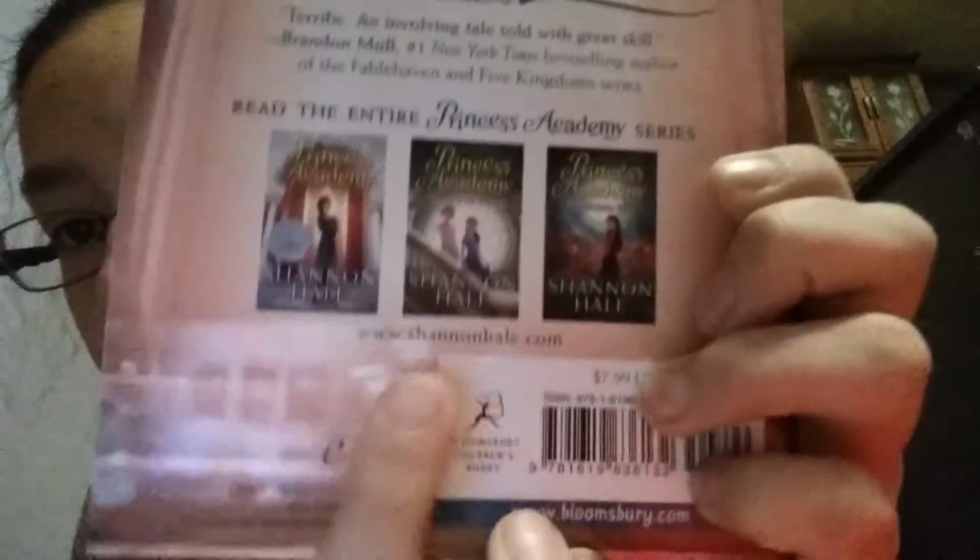And on the back, you can see this is the second book. You can see the new cover of it. And I think it looks so much better than this one. But still, it just bothers me. And to make matters worse, this one's in hardcover too. And I hate it when my series don't match.